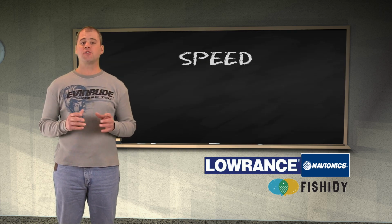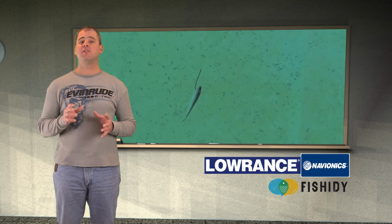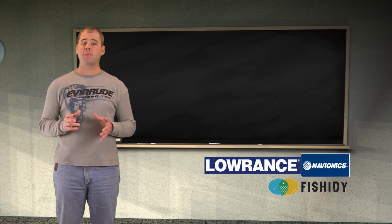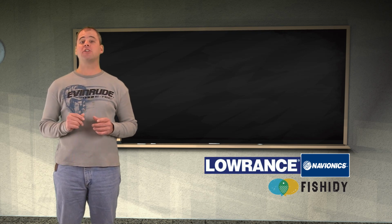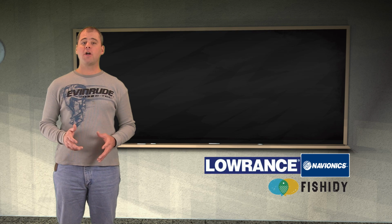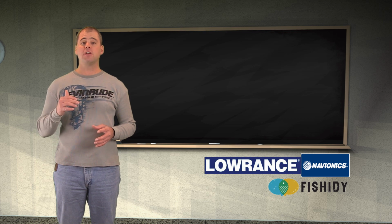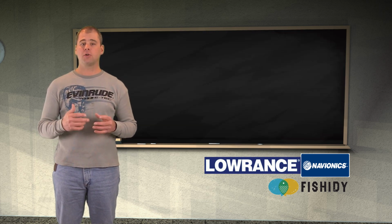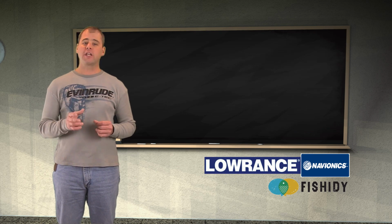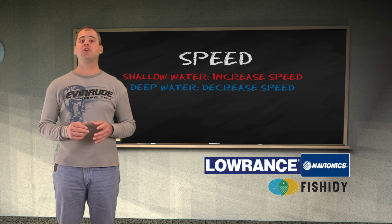Our next control is speed. Speed can vary from very, very fast to zero speed. For the most part, fishermen have a tendency to fish too slow, especially when working in shallow water. Weather and water conditions are the primary conditions that determine speed. As weather and water conditions increase, so should speed. As weather and water conditions decrease, so should speed. When working the shallows, speed should increase. When working deep water, speed should decrease.